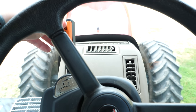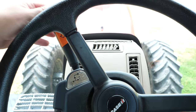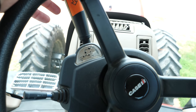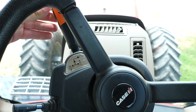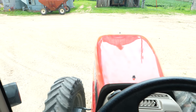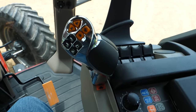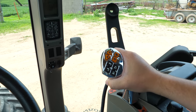So that's how you put it into park right there. You shove the transmission left-hand reverser back, and then to the right. So looking at the buttons, it says, oh my gosh. Okay, well, was not expecting that. I thought I would have to do something over here, but apparently that's just how you speed up the engine.